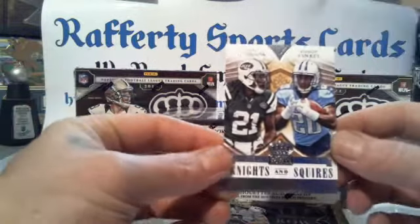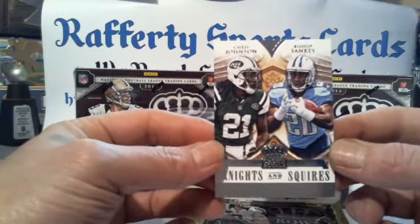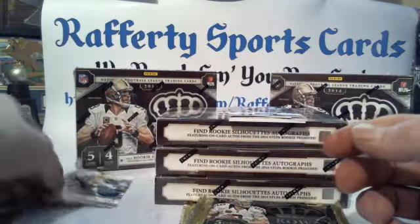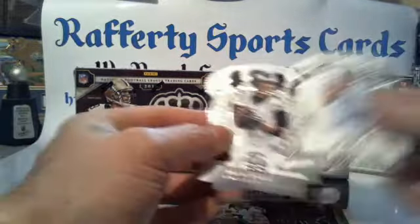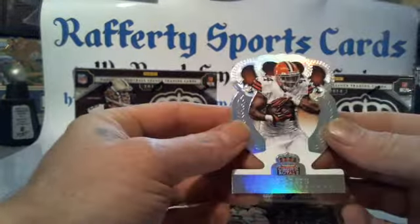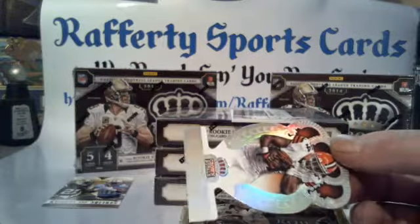Knights and Squires, Chris Johnson, Jets, Bishop Sankey, Titans. I will roll the dice for the stack of Knights and Squires. Any doubles, I'll split up. Got base and base. Then we got a Ben Tate refractor going to the Browns. That is 73 of 199.